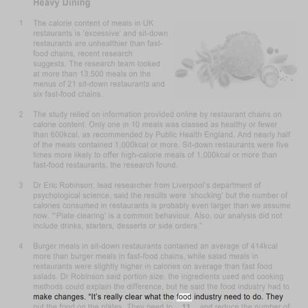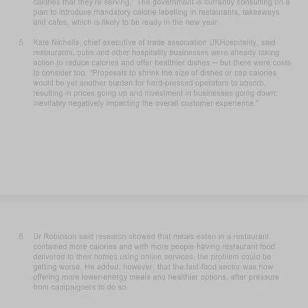It's really clear what the food industry needs to do. They put the food on the plates. They need to lower and reduce the number of calories that they are serving. The government is currently consulting on a plan to introduce mandatory calorie labeling in restaurants, takeaways, and cafes, which is likely to be ready in the new year.